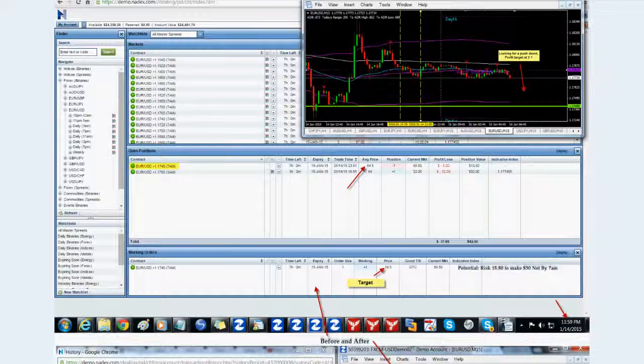So I took a short position on the euro here at 1740, which is this green line here, with the expectation that price would just continue to pass on down, and I'm looking to collect that premium at 39.50 for a risk of $15 and a reward of $30.